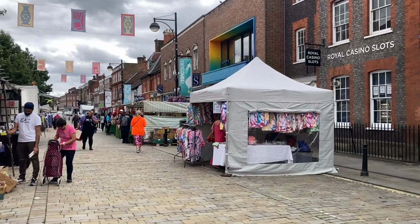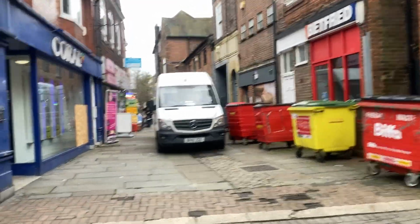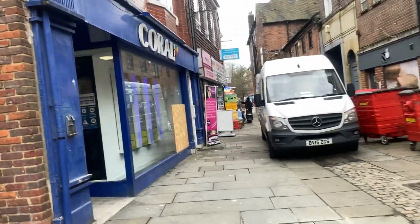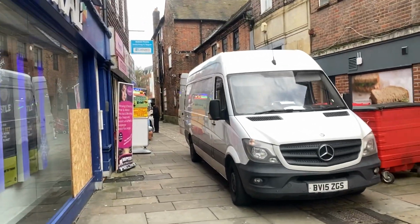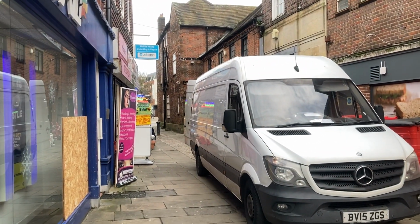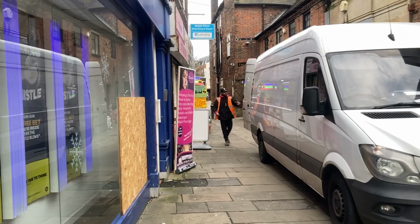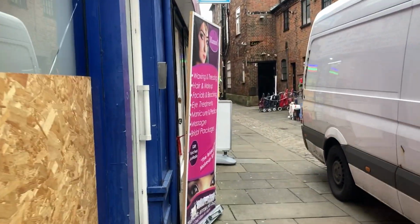I'll show you some. This tiny little unassuming lane, and the buildings aren't that old. They're only sort of early 20th century, late 19th. This is called Bull Lane, and the only interesting thing to say about this little road is this is the old High Street. Back before they built the High Street we've got now, this was the High Street.